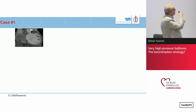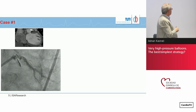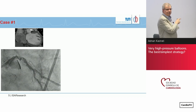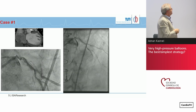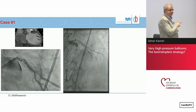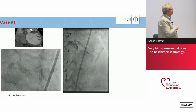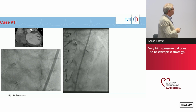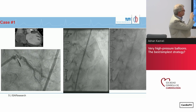This is a case here. You see immediately the high calcium content in the CT scan. And this is enlarged. This is what the vessel looked like at the time of intervention. We used a microcatheter, this is Turnpike, just to go through the stenosis, because otherwise it was impossible. And we used rotablation. You see the blur there.